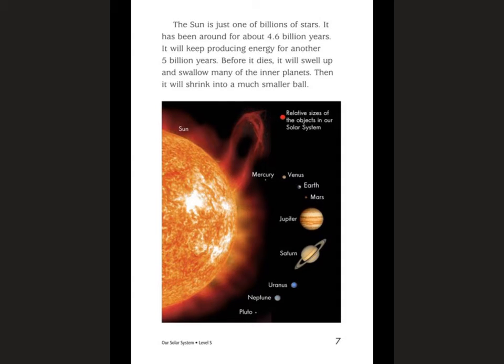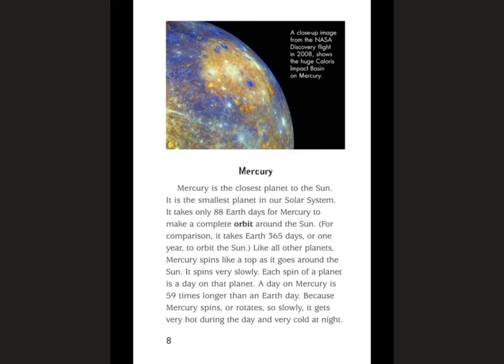So here it says relative sizes of the objects in our solar system. Look at that, Mercury is barely visible. And here we've got Pluto and Mercury, look as small as that. And look at our Earth, it's almost nothing compared to the Sun. We're reading here. This picture shows a close-up image from the NASA Discovery flight in 2008. Shows a huge glorious impact basin on Mercury.